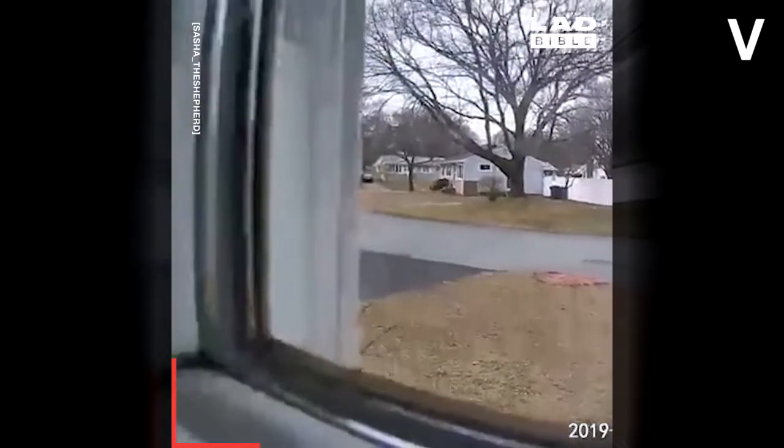This really cute German Shepherd triggered his security camera.